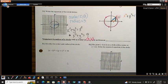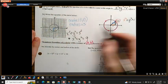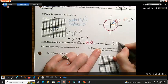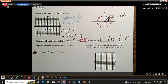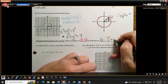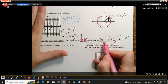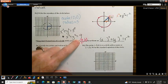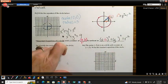Okay, good. So look, even if I move the circle, could I still draw a little right triangle from the center? Yeah. So my formula is still going to be something that looks like the Pythagorean theorem. It's still going to have x in it, and it's still going to have y in it. But since I moved the origin from 0, 0, I'm going to have to tell how far everything moved. How far did my x move? It moved h. And so inside parentheses, the signs are always opposite. So I'm going to put x minus h.